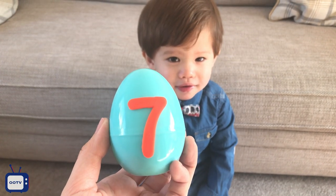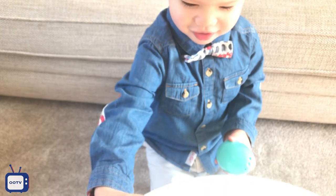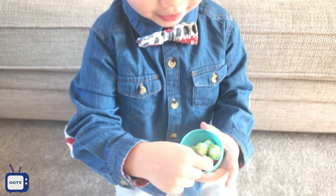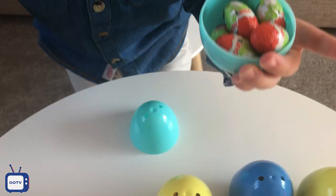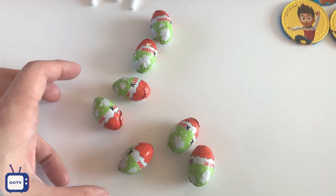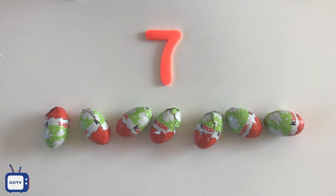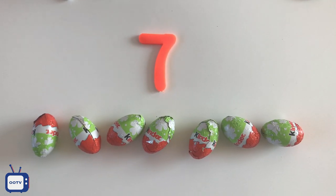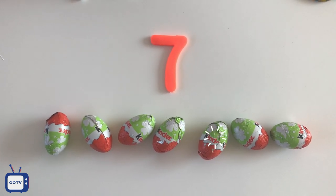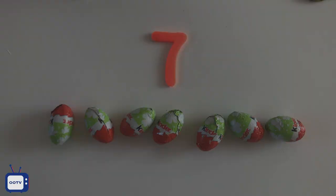Number seven. Yes! Wow, what have we got in there? Oh, Kinder Mini eggs. I got a lot. Let's count how many Kinder Mini eggs we've got. One, two, three, four, five, six, seven. Seven.